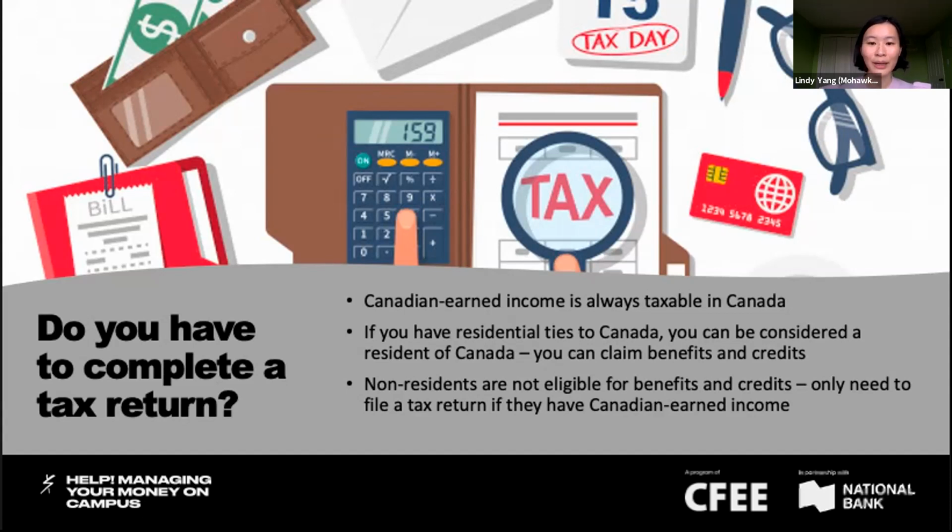Another factor in determining whether you should complete a tax return is whether you've established significant residential ties to Canada and whether you can be considered a Canadian resident. So some examples of significant residential ties include a home, whether owned or rented, a Canadian bank account or driver's license, living with a spouse or dependents, or other significant social ties to Canada.